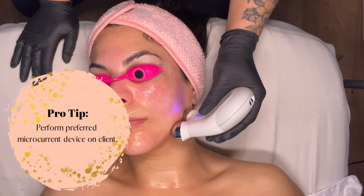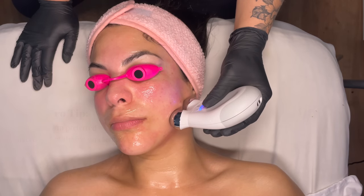Perform your preferred microcurrent device on your client to achieve a more contoured and toned look.